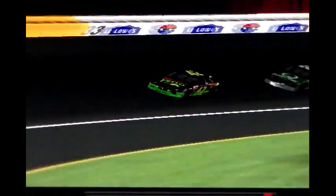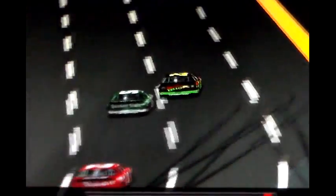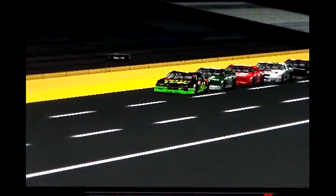In the third turn, they go here. I don't think Gardner's going to do it. Out of turn number 4, Kyle Matthews wins the season 13 Winston All-Star race. What a race here. Kyle Matthews, car 42, takes the win in the Winston All-Star race at Charlotte.